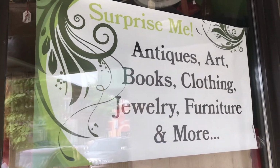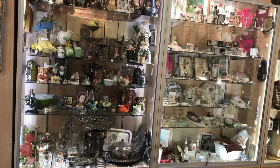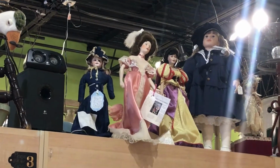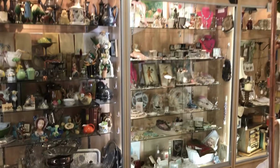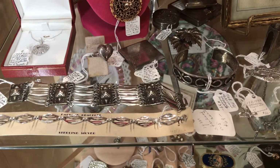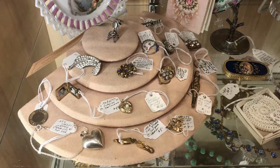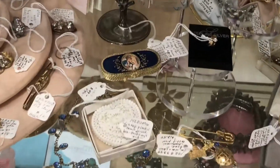I think this is number 5 now. This is Surprise Me. Antiques, arts, books, clothing, furniture, etc. So this store also had dolls. I don't know what it is, but of all the antiques out there, dolls are just a little bit creepy. But they had some gorgeous jewelry in here. They had some jewelry caskets from the early 1900s, some solid perfume, some beautiful pieces that were truly antique and not just vintage. So yeah, check that out.